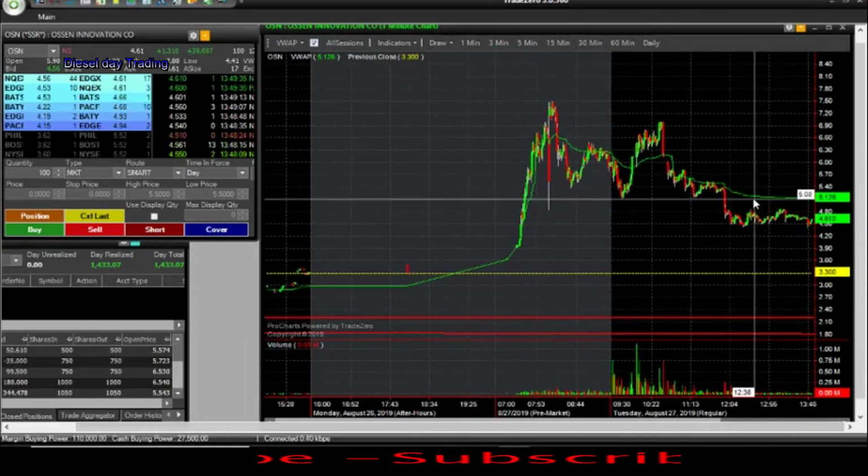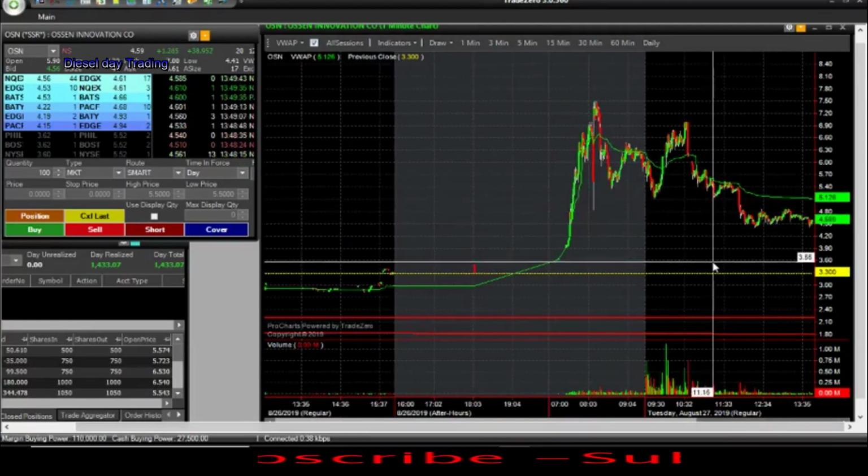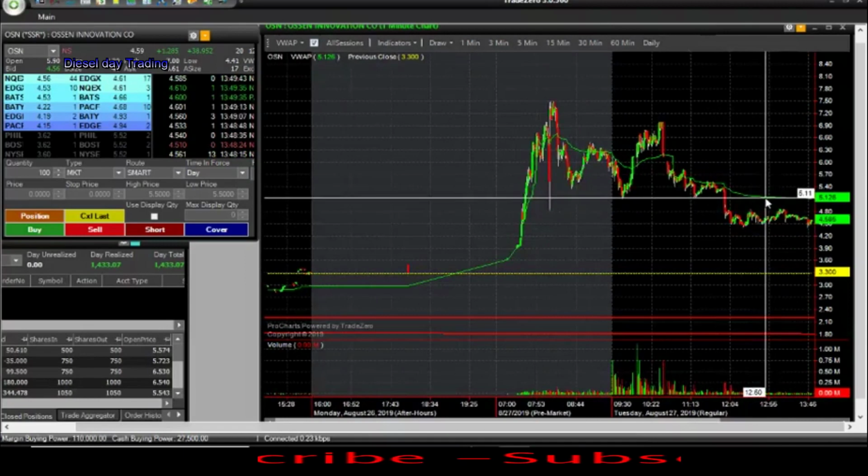I wouldn't have shorted this until it broke this 510 area. And then I would have been shorting every pop afterwards, especially if it could go back up to VWAP, which it can't. That's when we're talking about the death line setup. So we went from the VWAP setup, we collected our profit. You could have sold up here, of course.